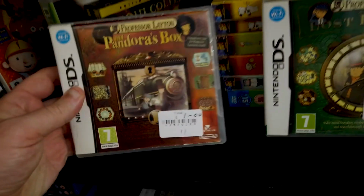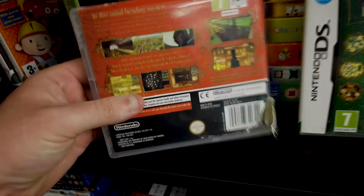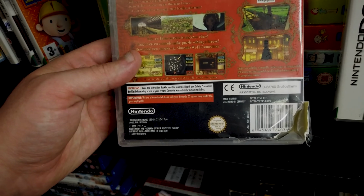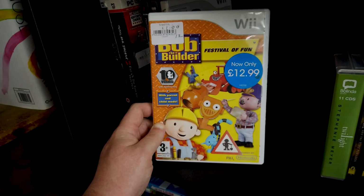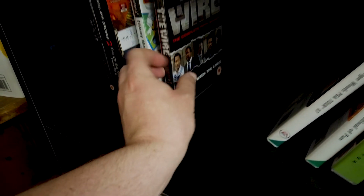Now this second one was another Professor Layton, and this was Pandora's Box, but it was really scuffed up, like it was ripped and all that kind of stuff. And I was kind of teetering on getting it or not, and in the end I decided not to. I kind of regret it now, but I didn't do it. And then I found Bob the Builder for £1. I didn't end up getting it.